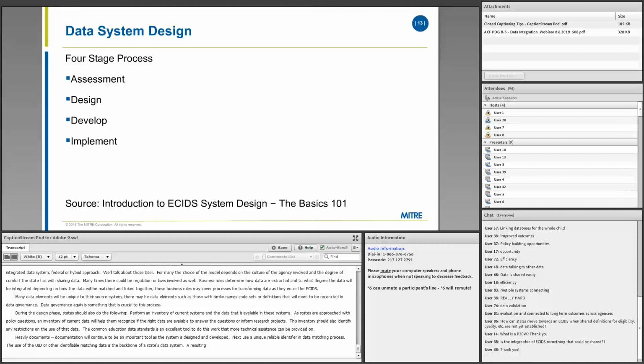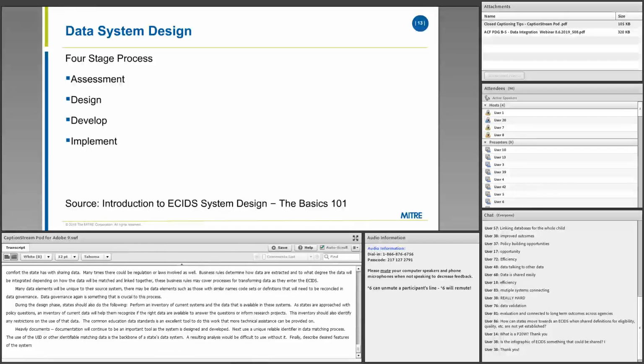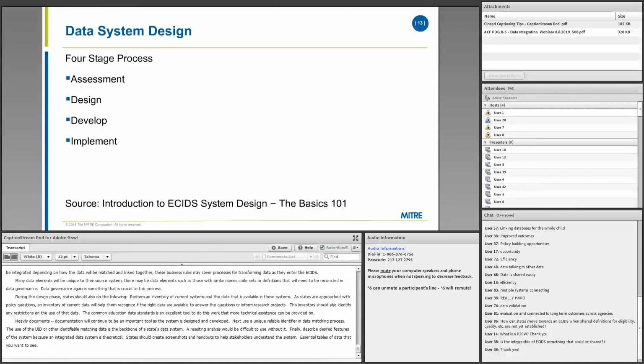Finally, describe desired features of the system and create system diagrams. Because an integrated data system is theoretical, states should create tangible items such as screenshots and handouts to help stakeholders understand the system, including potential tables of data that you want to see. Get something concrete for stakeholders to look at and to use.